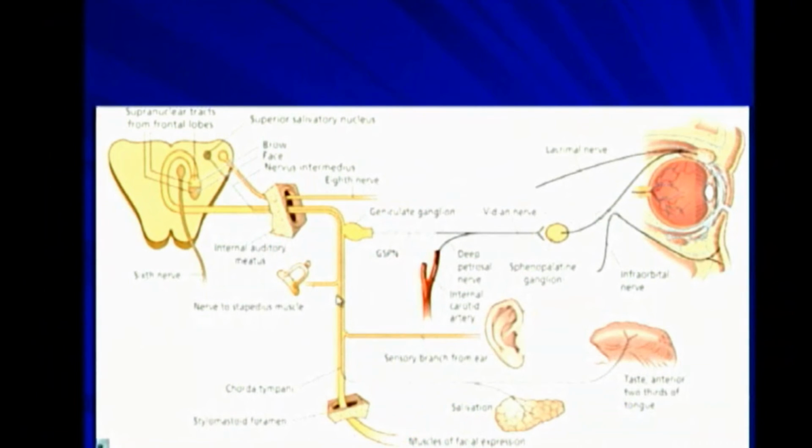One of the things that really helps in localizing the facial nerve injury is to see if the nerve to stapedius muscle gets injured. If the patient comes with an ear complaint, that means the injury is here and above. If the patient comes without an ear complaint, that means the injury is from here and below.